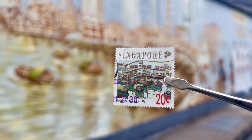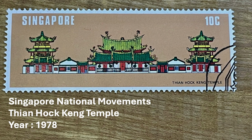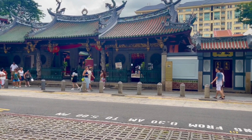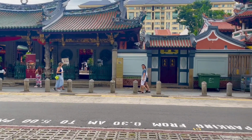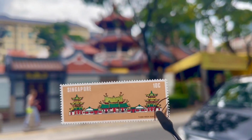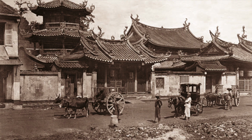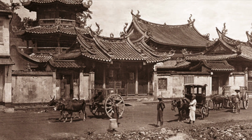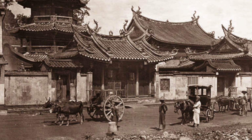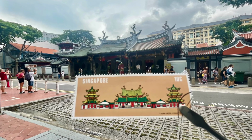This stamp was issued in 1992 and it shows the waterfront. This stamp was issued in 1978 and it shows the Thian Hock Keng temple. Thian Hock Keng temple is one of the oldest temples in Singapore. Chinese immigrants visited there to give their gratitude toward Masu, the goddess of seas, for their safe sea journey. In 1839, this temple started to be built in Telok Ayer Street and was completed in 1840. The details of the temple's history have been recorded on a stone inside the entrance hall.